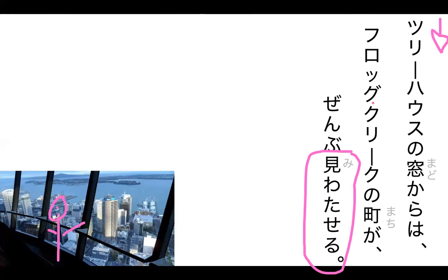渡せる. So like, he is from the mado. Earlier we were told he's looking out from there, looking at the view, and he's found out that Frog Creek の街が全部見渡せる. Do you know what 全部 means? I should double check that.